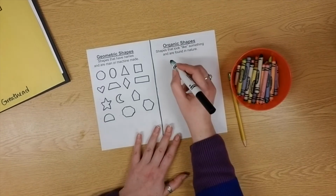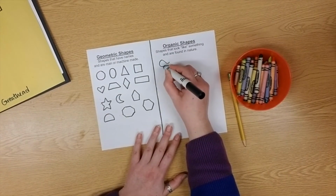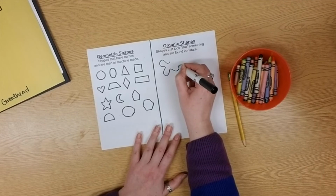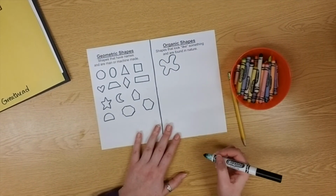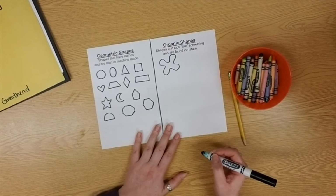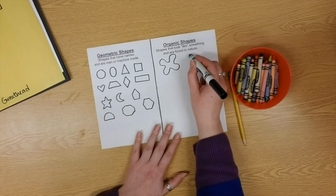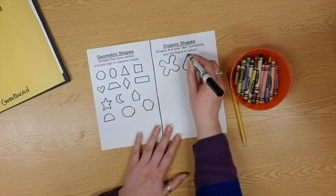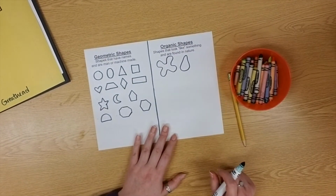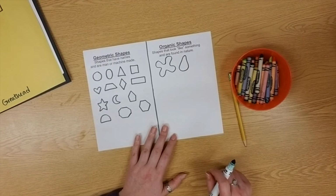So one example I saw kind of looked like a flower. And it had kind of petals coming out like this. That also looks a little bit like a fidget spinner to me. Another type of shape that I saw was kind of like a raindrop shape, wider at the bottom and then narrow at the top. Maybe that also looks like a pear.